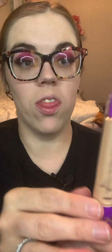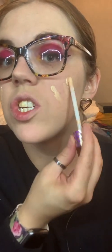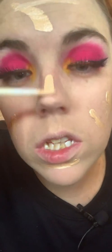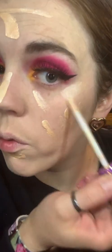So let's go in with the Tarte Hydrating Shape Tape. I love, love, love this stuff. Super creamy. I'm actually going to add some extra coverage to my skin, because I like medium coverage. And you know, I know a girl that literally, not even joking with you guys, doesn't use foundation. She just uses concealer all over her face.